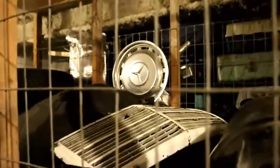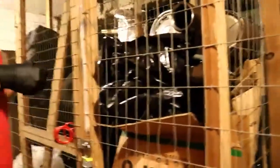I'll just show you around, oil, coolant, everything. It's a lot of stuff, there's some tires over there, a little bit of everything. If you just don't care, you just keep everything. Let's see. Oh my gosh, so many keys.